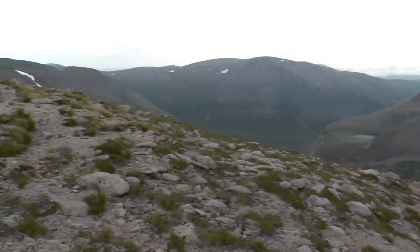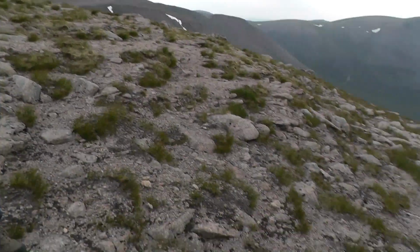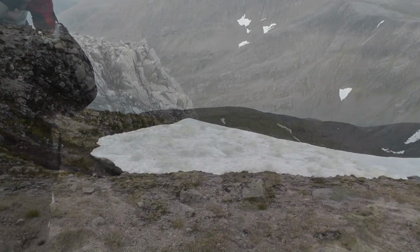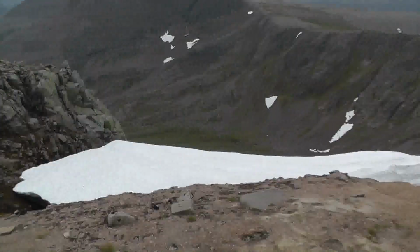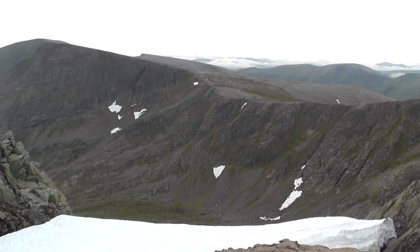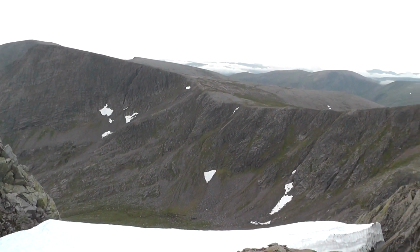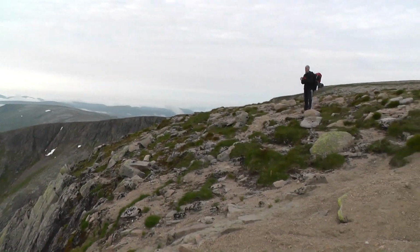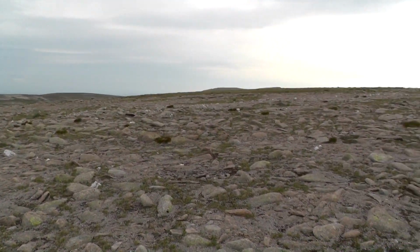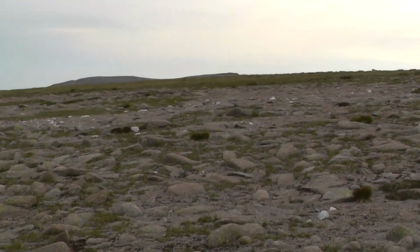Ben Macdui and Braeriach behind, Peter. Way over there. So, piece of cornice there. Fair old drop. Braeriach is massive. I mean, look at this. Here's the summit, way back there in the distance now.